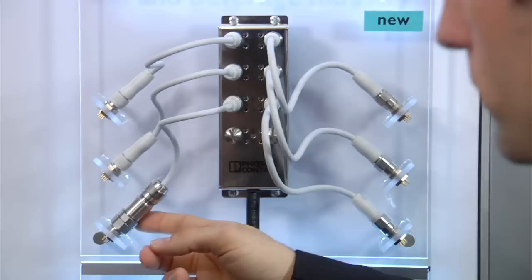But first, let's have a look at a series of new products for the food processing industry. M12 sensor actuator cabling and hygienic design by Phoenix Contact is the reliable solution for the special challenges in this sector. The new M12 plug-in connectors in hygienic design have a particularly smooth surface and therefore do not allow dirt or residue to stick to them. They are also very easy to clean.